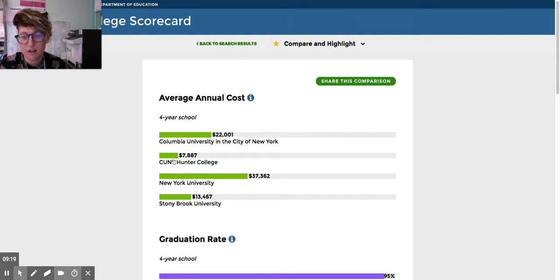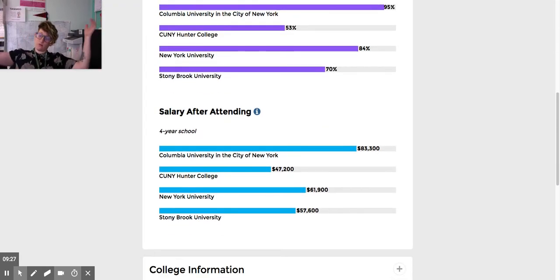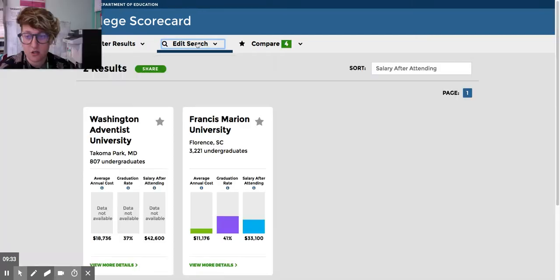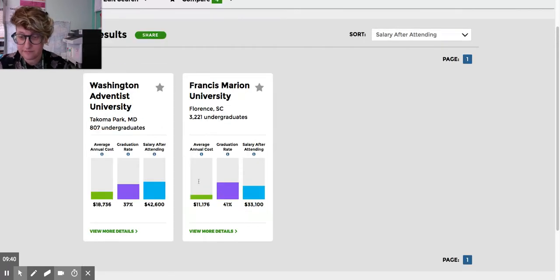Because it'll compare Columbia, CUNY, NYU, and Stony Brook, based on average cost, graduation rate, salary after attending. Ooh, that's a big deal, y'all. So you can go in and put in any schools you want, right? If you go back to search results and I just look for one school, the name of my school, I'm just going to look for Grinnell, where I went.